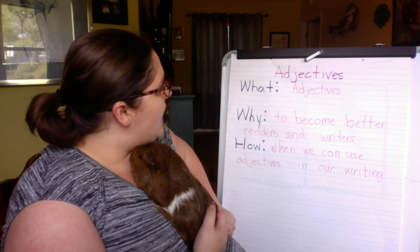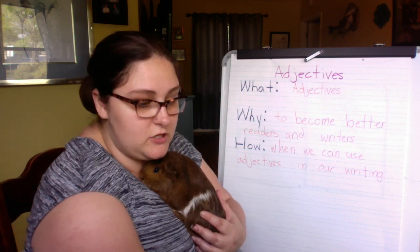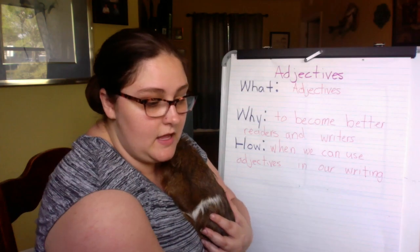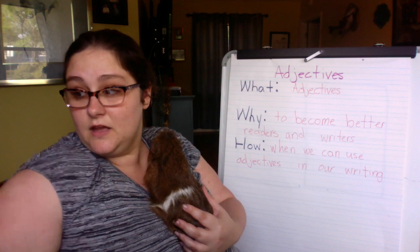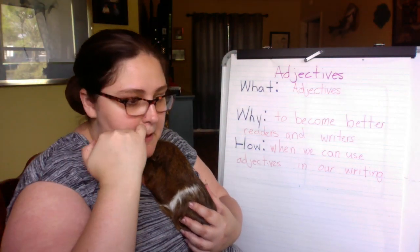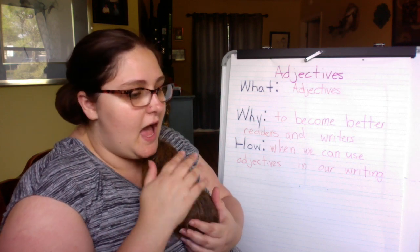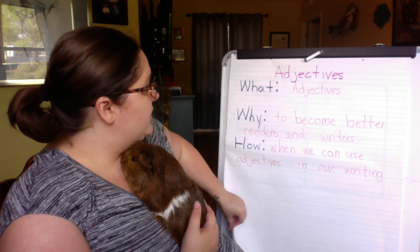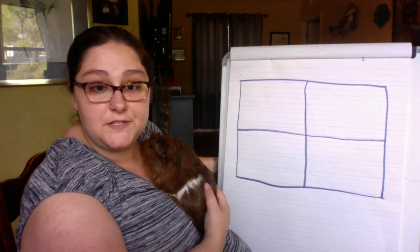So, what you're going to need for today's lesson for both language arts and math is a piece of paper folded into fours, a pencil, your shoes, and that is about it. So let's start with our sheet of paper. We are folded into fours.